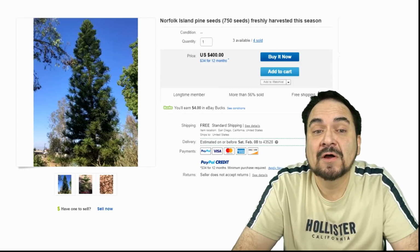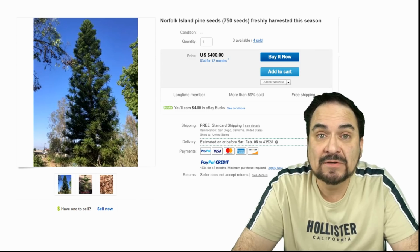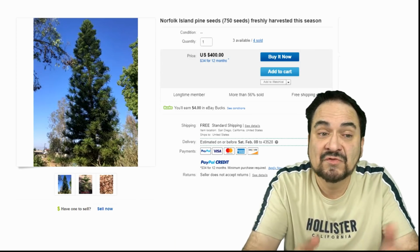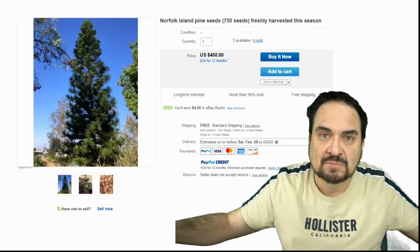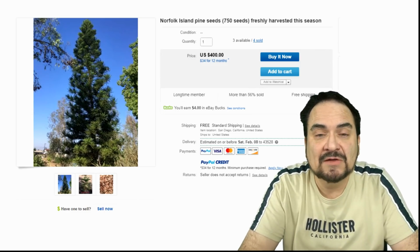Now here's Norfolk Island pine. And these are seeds from one of these trees. And one of these trees could have tens of thousands of seeds. Now I've seen them harvest seeds like this with like a tree shaker that shakes them, put some netting on the ground, and they gather all the seeds that fall, and boom. So it's not something crazy.